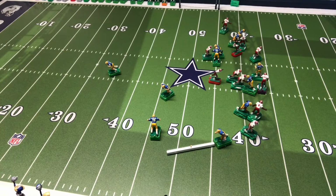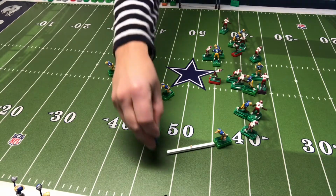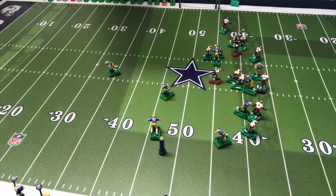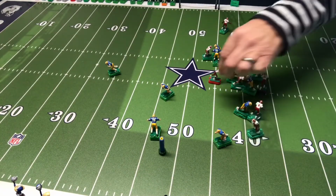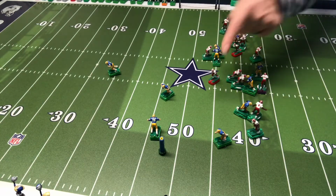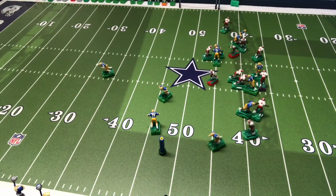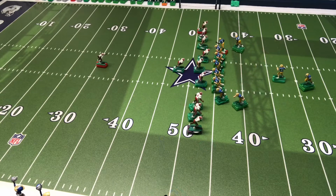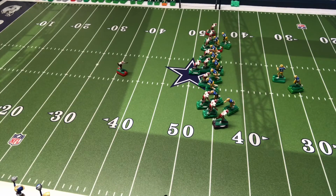Mike Ditka, all-time great for Pittsburgh. Going for the white stick. All right, number 89. Going for the pass, he missed it badly to the left. And it's third down now for Pittsburgh. Third and 10. It's almost panic time for Pittsburgh.